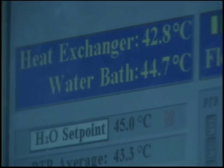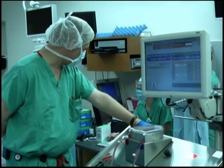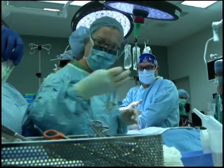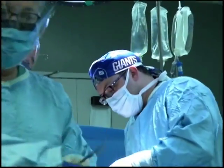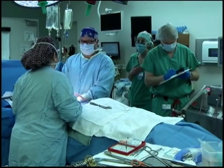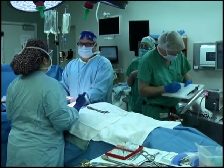HIPEC means heated intraperitoneal chemotherapy, and it basically consists of infusing chemotherapy into the abdominal cavity at about 42 degrees for 90 minutes and then removing it. That's 42 degrees Celsius, about 108 degrees Fahrenheit, a temperature hot enough to kill cancer cells but leave healthy cells unaffected. The hot chemo bath can be used in the treatment of several abdominal cancers, including cancers of the appendix and gastrointestinal cancers. It's an aggressive treatment reserved for carefully selected patients due to risks associated with this therapy.